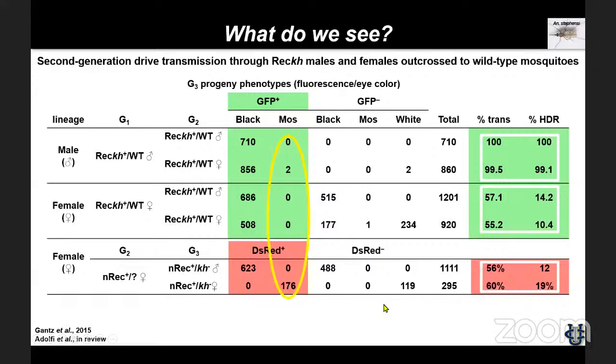And interesting here, we don't see very many mosaics in the recoded one. And that actually makes sense, right? Because we're providing a wild type copy of the KH gene here. So there's wild type enzyme around. So we shouldn't expect to see a lot of the white-eye phenotype because it's rescued by this particular gene here. But we actually see quite a bit, of course, in the non-recoded ones.